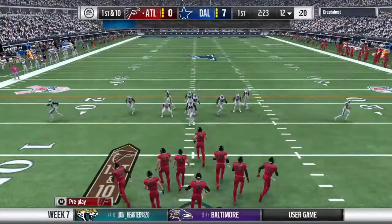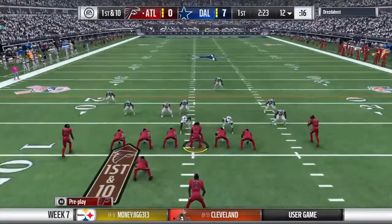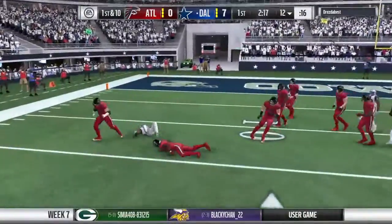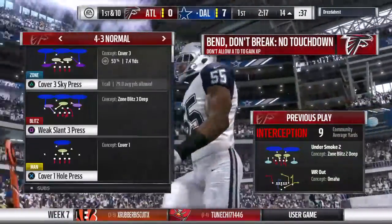Defense showing blitz. They'll throw on first down with Ryan, looking for Jones, and it's intercepted. A great read, and it's picked off. And he'll take this down inside the 15-yard line.